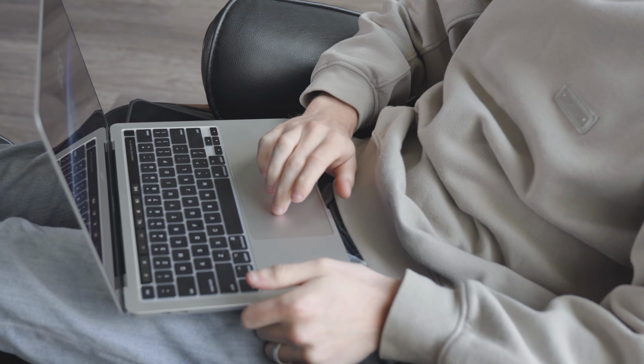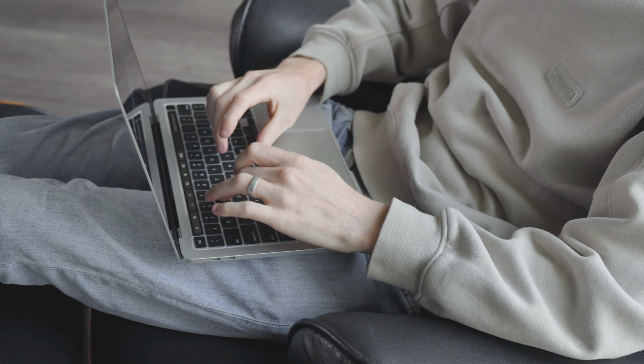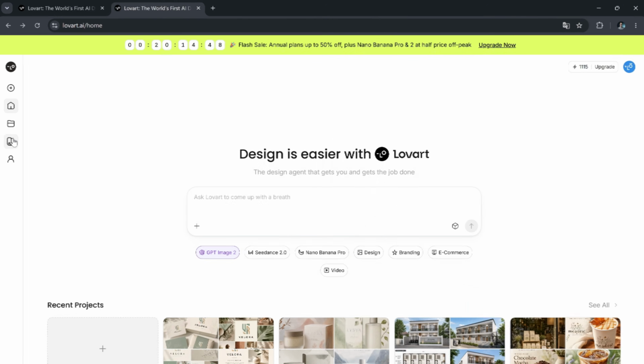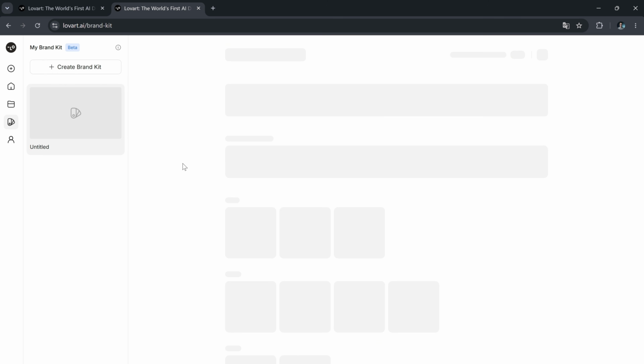So far, starting from a simple brand idea, I have already created the basic brand visual assets, the logo, the font, and the color direction. But for a real brand, the key is not just generating one nice image. The key is making everything work as a system.